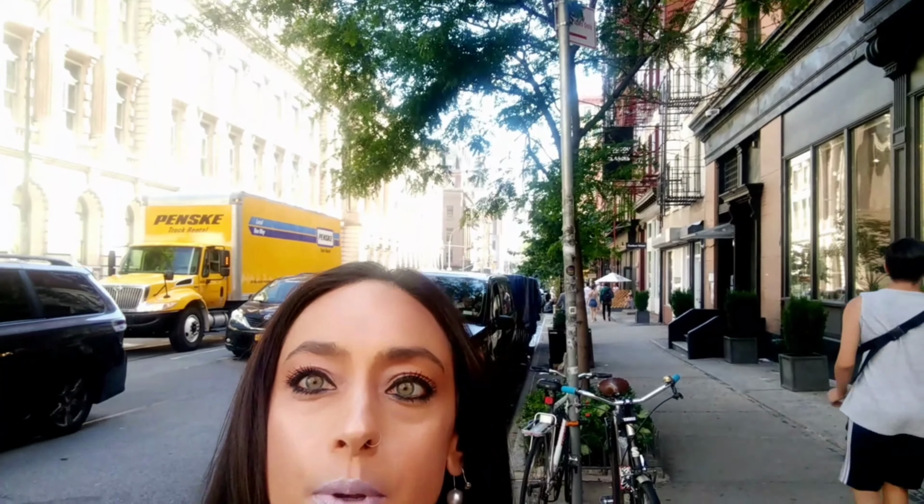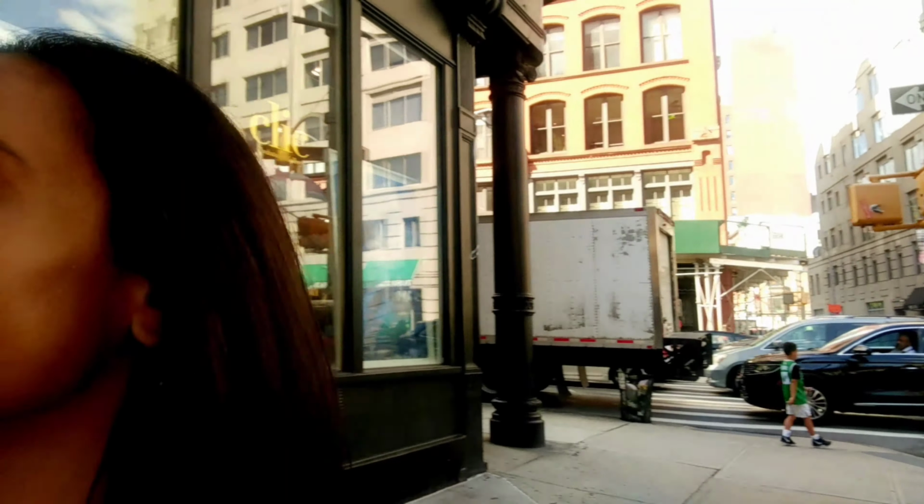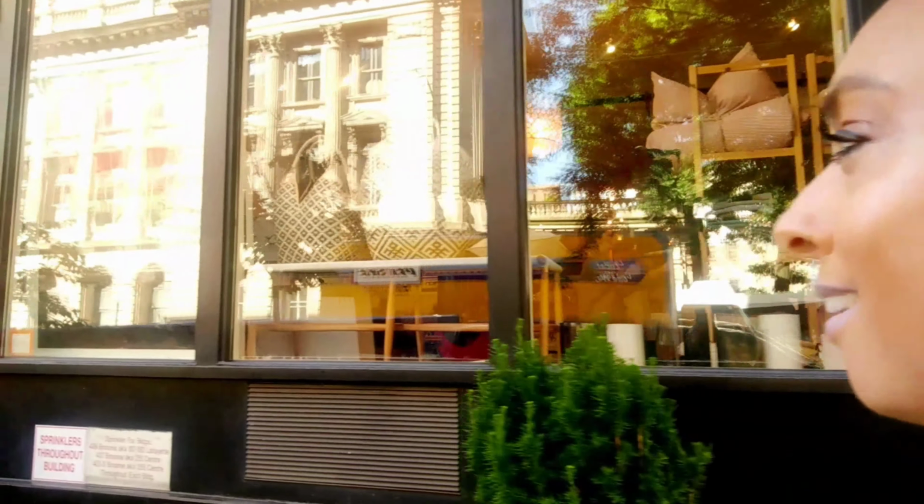I'm trying to show you the view behind me because it's so pretty. It's up, kind of by the Brooklyn Bridge. I love all these shops. It's been a minute since I've been in this neighborhood.